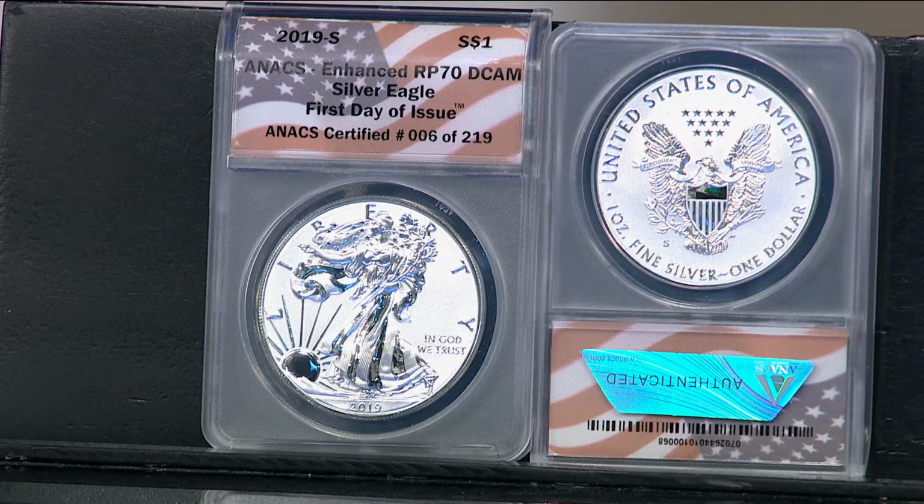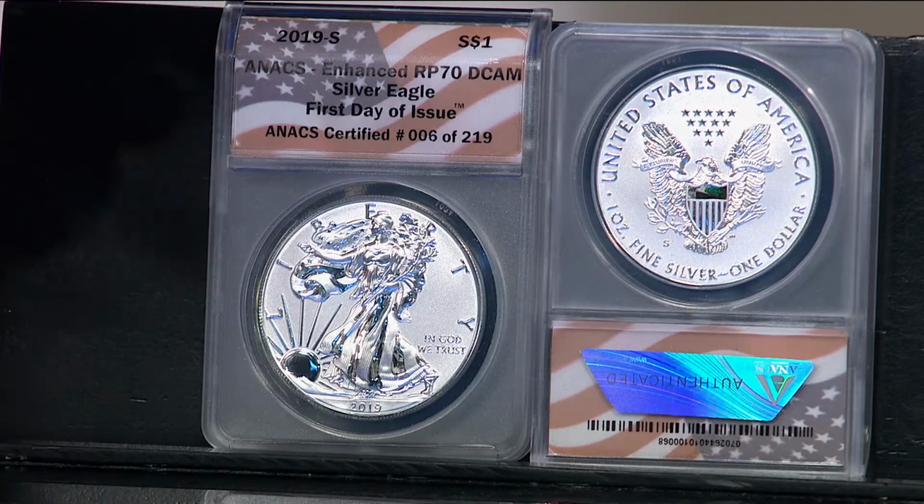When they offered it for sale, they made 30,000, and they had almost 1 million individual customers and computers trying to get in to buy this coin. 1 million for 30,000 things. The price on this immediately, uncertified and ungraded, went from $70 to $1,500 in basically 24 hours. Oh my gosh.